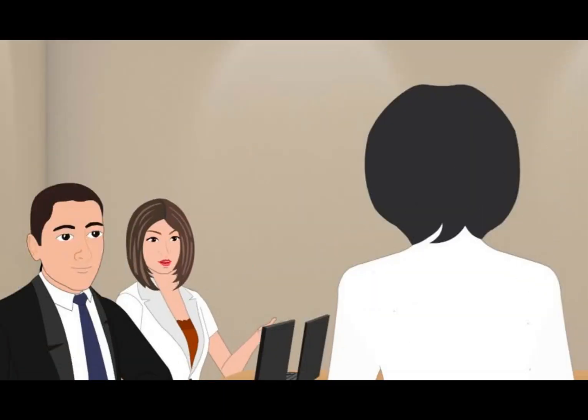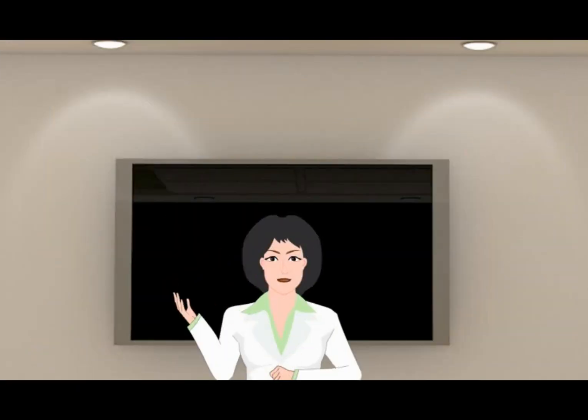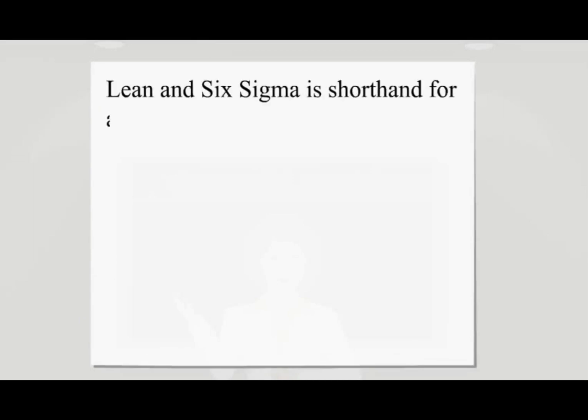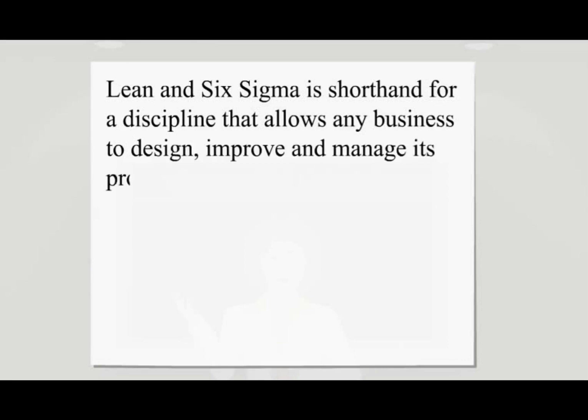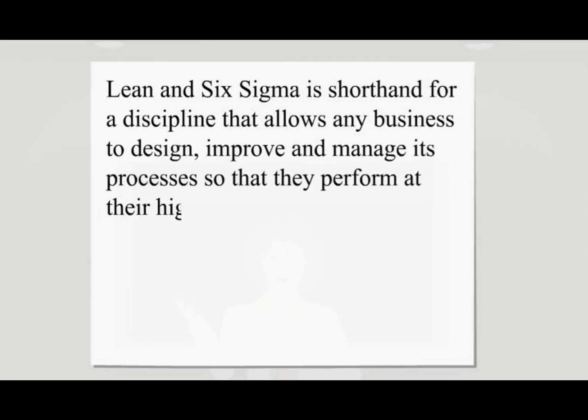So it means Lean and Six Sigma is not only about applying a rigorous measure based on customer needs, it is the application of powerful statistical techniques coupled with a rigorous approach to identify the root cause of the problem that enables teams of subject matter experts to eliminate defects and achieve breakthrough results. Yes, of course. Lean and Six Sigma are shorthand for a discipline that allows any business to design, improve, and manage its processes so that they perform at their highest possible levels.